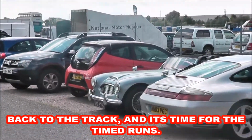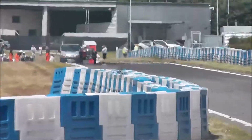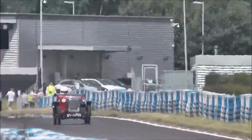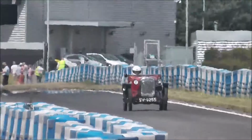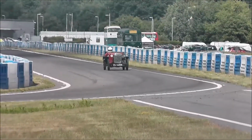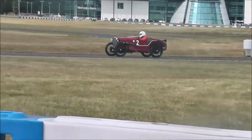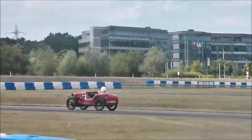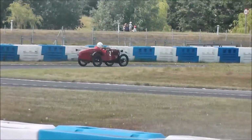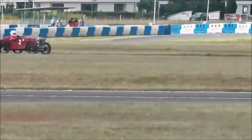Old Austin Healey. Wow. Vicky Royston and the Austin 7 Ulster replica. Here we go. First proper run. We'll try and give times, but it's quite tricky. This is an Austin, the actual Ulster replica, way beyond out of my sight to my left as I commentate. Cars will be setting off at fairly prompt intervals. My dad described this car as cute earlier. There we have car number 3. That's Don Adams' Austin 7 Ulster replica.